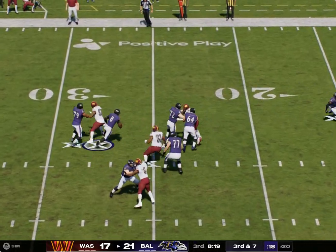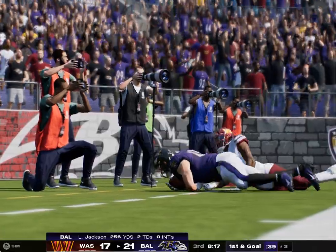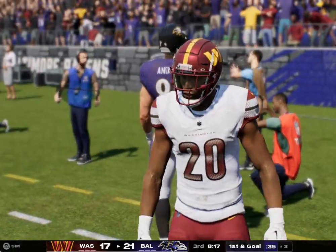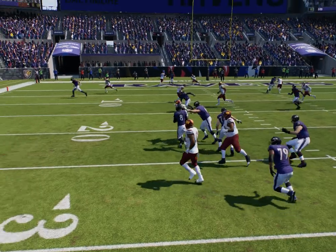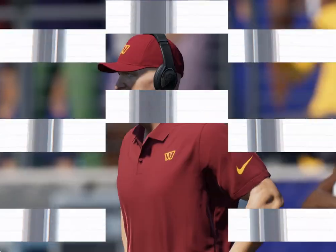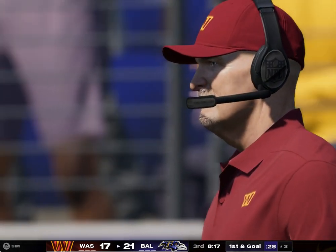Jackson will throw again. He's got his target. That's complete. And out of bounds all the way down at the 3. These two have hooked up 9 times now this afternoon as they pick up the first. And in a lot of ways, that catch is expected. Red zone presence, and that one was realized there. You've got to find your tight end in that situation.